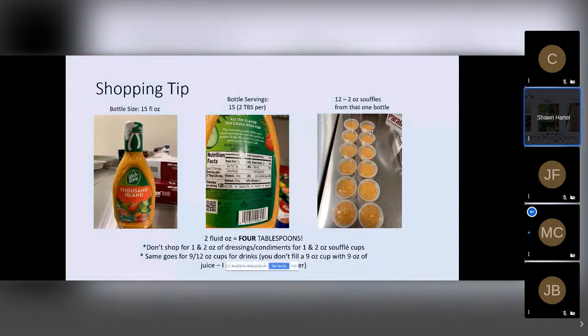Okay, so next one, this is just a shopping tip, and I thought this was very important to put in here. Senior Master Sergeant Bush has a way better way of explaining this than I could, because she understands how to explain it better than I do. But I did want to put it in here because it's something that I see very, very often that has a huge impact on over shopping. If you look at something such as a salad dressing or drinks, the bottle size says 15 fluid ounces. And then the bottle serving is, for this particular dressing, 15 servings, which equals 2 tablespoons per.